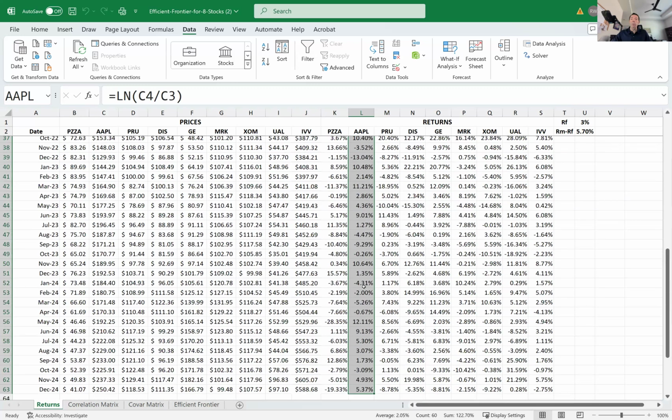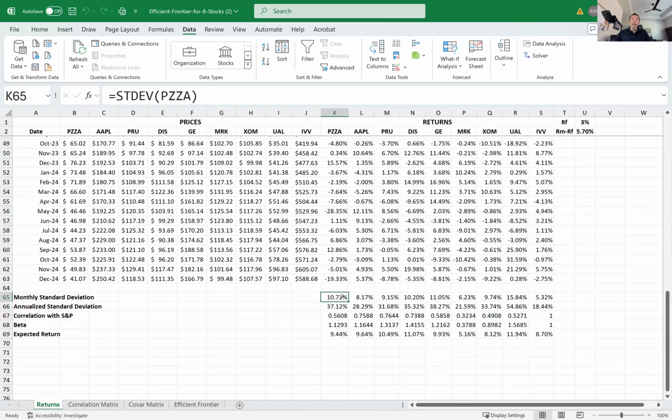Whenever you see AAPL, Excel interprets it as being those cells that are the returns on Apple. Okay, so down here we're using the standard deviation function to give us the monthly standard deviation of Papa John's. This is the standard deviation of a sample, STDEV, and you can see it is the standard deviation of the cells that are named PZZA. Here's the standard deviation of Apple, Prudential, and so forth all across there.